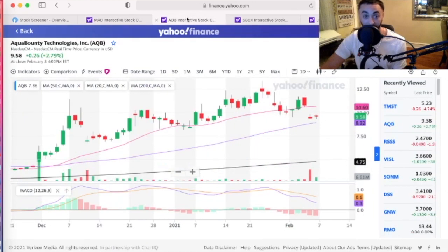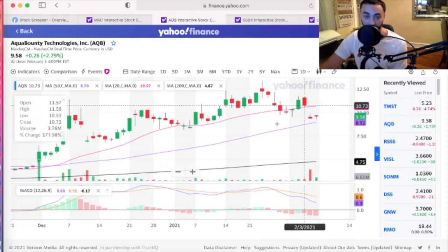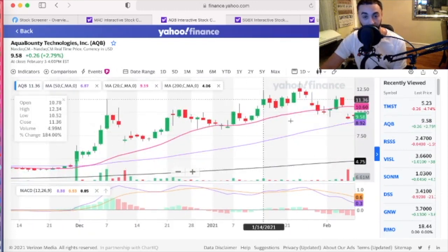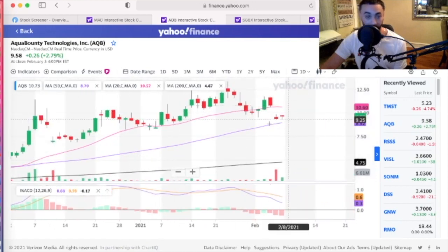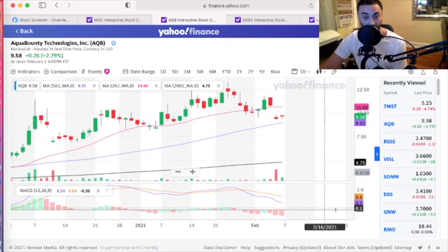So that's Macerich. The next one I like is AQB. This little dip here is just because they have an offering coming up. But you can see major moves in the last couple of months. Nice little dip and buying point. It could dip down into here. So when you buy, just average and be smart when you buy in. Same thing here. You want to wait for this to cross through. Make sure it's above the 0.